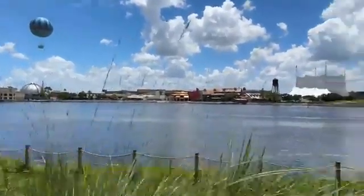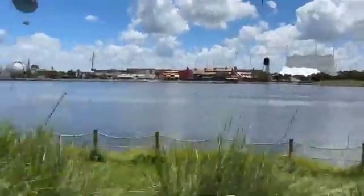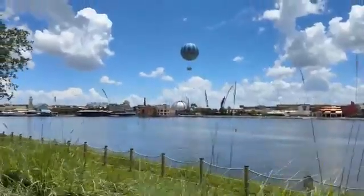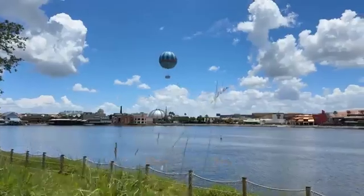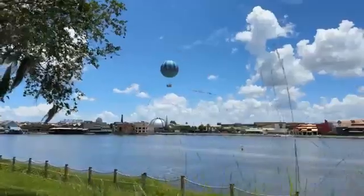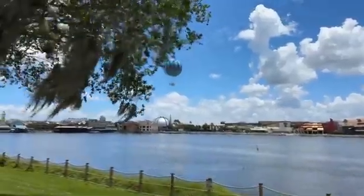Randy points out the Disney ducks. Yeah, there's plenty of them over here. Oh, Patty says the view from the balloon is amazing. I've never done it. I've wanted to. I just haven't gotten around to it. I don't know why.